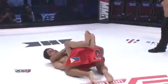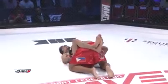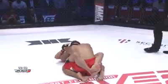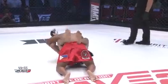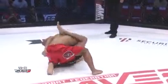But I don't know how much pressure he's really getting underneath the neck of Jomar Pak. No, he's trying to secure his hands. It's really hard to finish that choke with one arm. Jomar's out of it already, you can tell. He's working that triangle submission again.